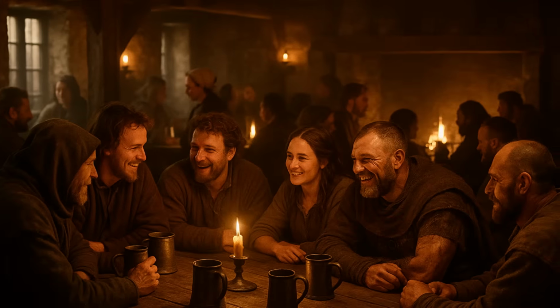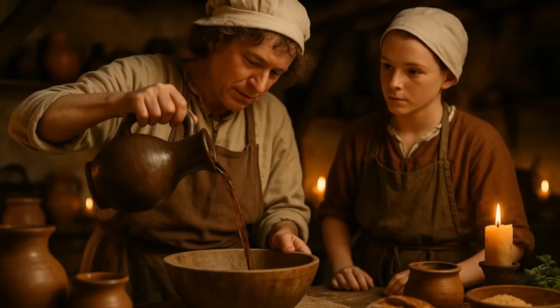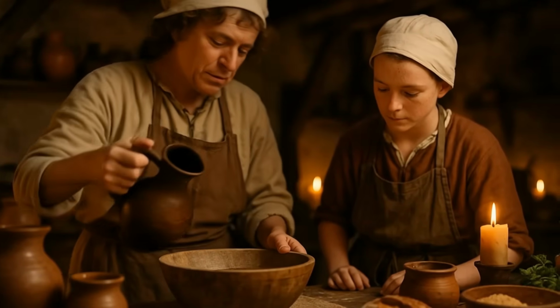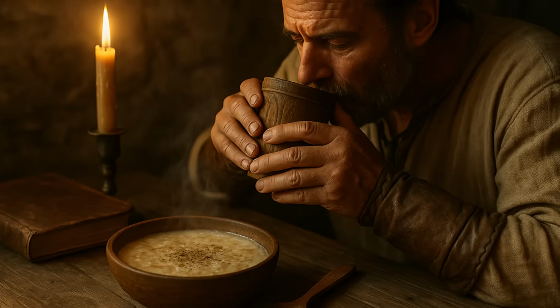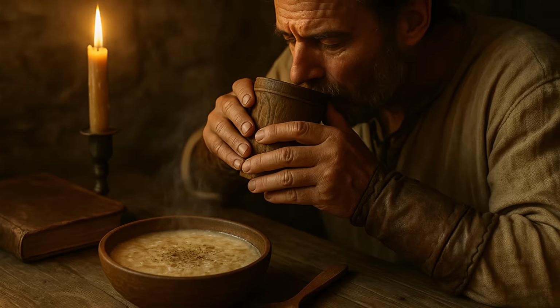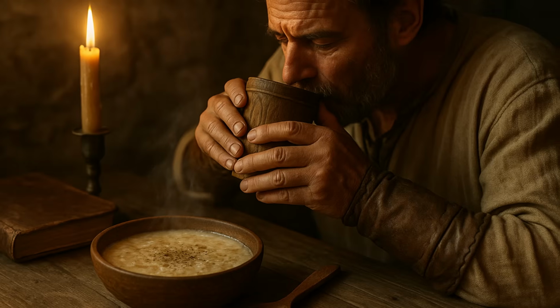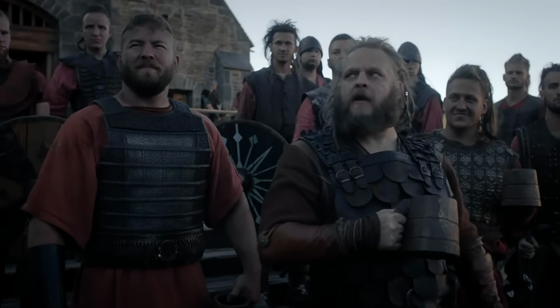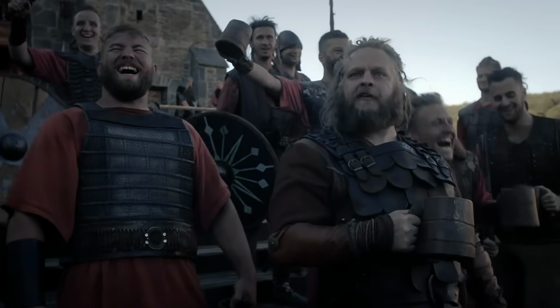Leftover ale was far too valuable to waste, so creative cooks found ways to incorporate it into meals. Ale broth porridge became a popular breakfast dish that combined the safety of fermented beverages with the heartiness of grain-based meals. It was like having beer for breakfast, except socially acceptable and actually nutritious.